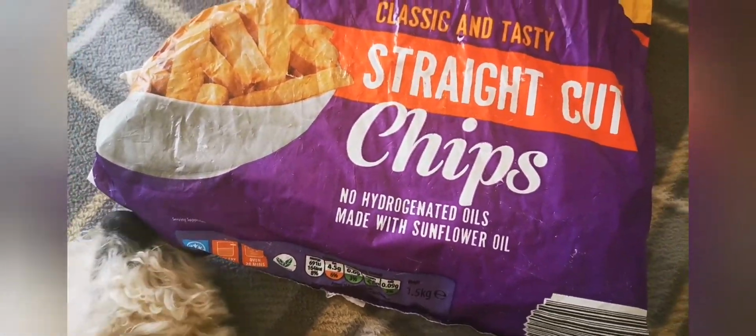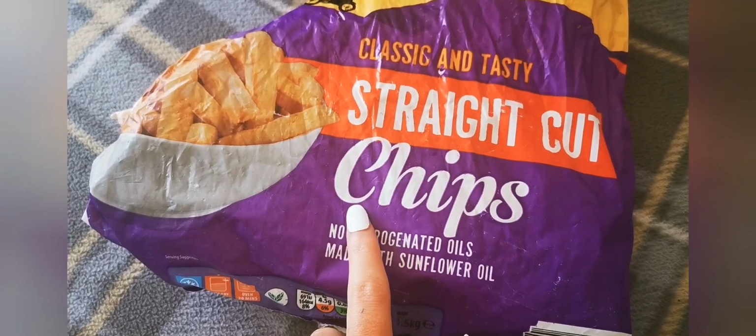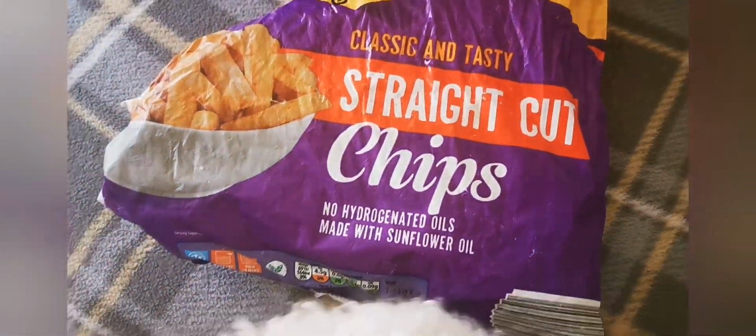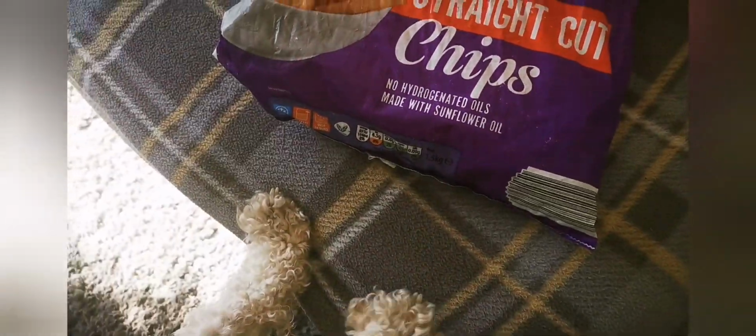Chips. You can have a look through your freezer and see if you can find some chips or some other things that have ch in on food. No, Dobby, you can't have them.